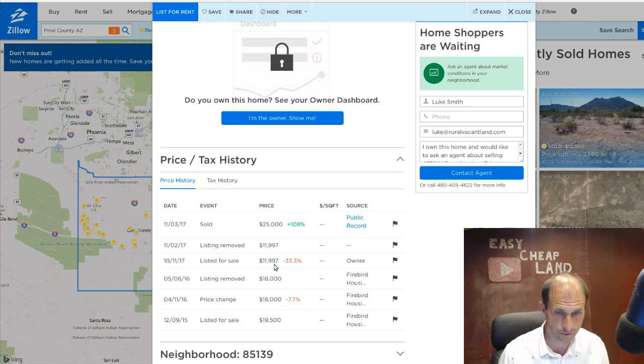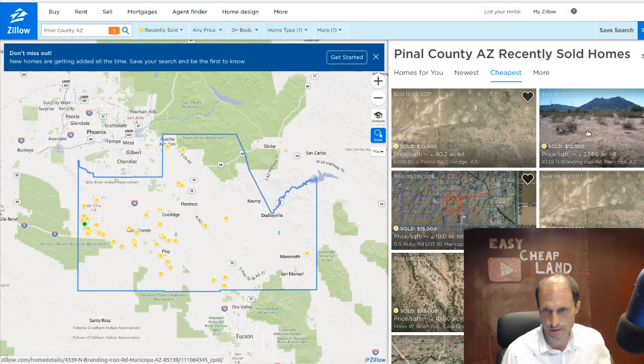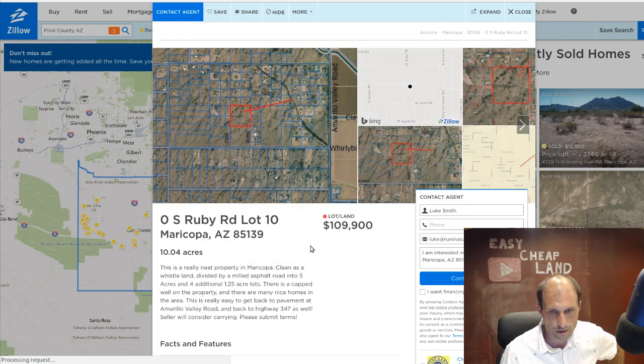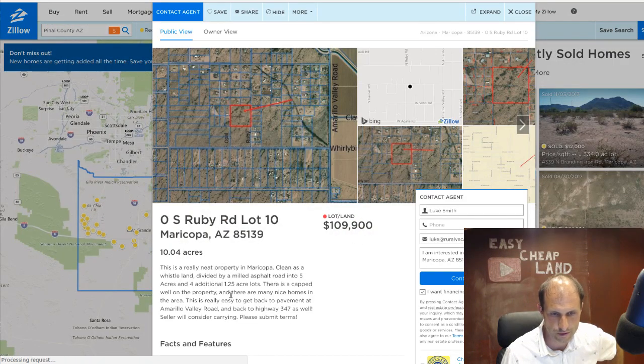They were trying to sell it for 12 grand and then they went through at 25. I don't know. Who knows? There's some statistical anomalies in here for sure. This one is 10 acres, 109,000. What did it say on the list? 15,000. They're advertising it for 109 and it went for 15.